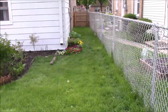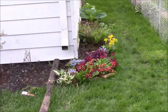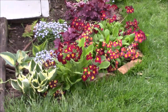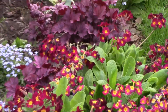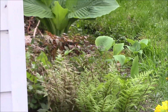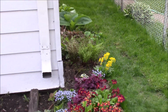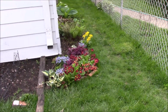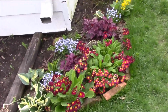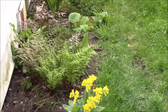Oh, in my shade garden, things are looking really good. I posted a picture of this earlier, but I had sprinkled some forget-me-not seeds, and they look really pretty with the primroses and the heucheras. The ferns are opening. Hostas, that's the giant Empress hosta. So that little corner looks kind of nice. This year I'm going to divide these primroses because the clumps are quite big, so I'd like to add them beyond that yellow one there.